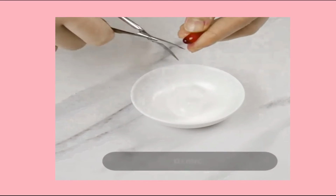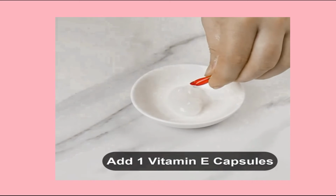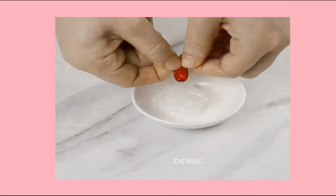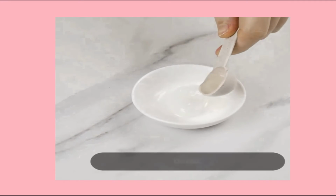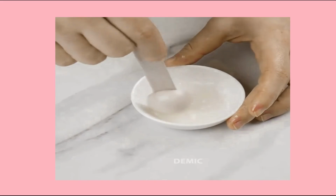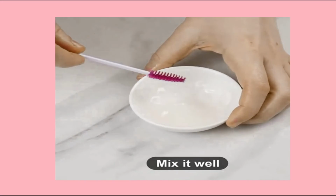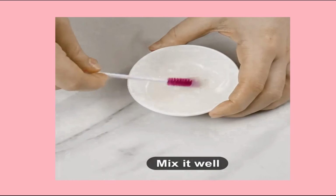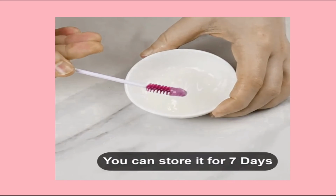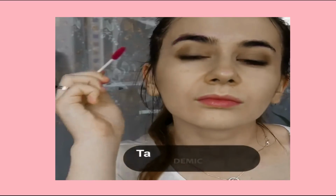Take 1 tablespoon Vaseline. Add 1 vitamin E capsules. Yes, like this. Add 1.5 tablespoon castor oil. Mix it well. Now you can use with the brush of mascara. You can store it for 7 days.